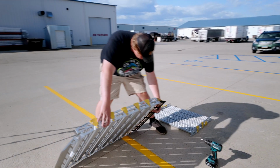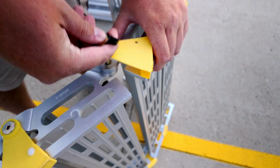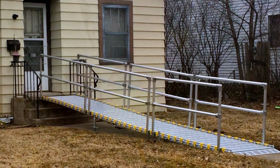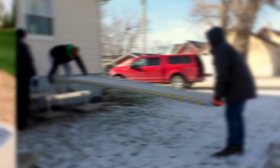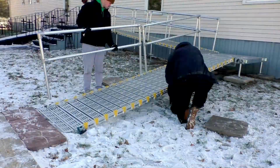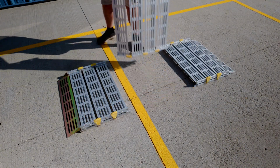Roller Ramp is very versatile. There's not many ramps out there that you can break down into 6-inch sections, whether you need to add more to it or take some from it and use on multiple different properties. It makes it really easy to set up, take down, take to another property, set back up, add a little bit more, take a little bit away. It's really, really versatile for what we use it for.